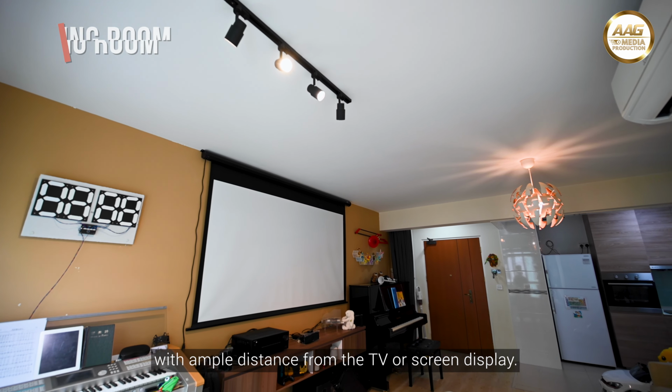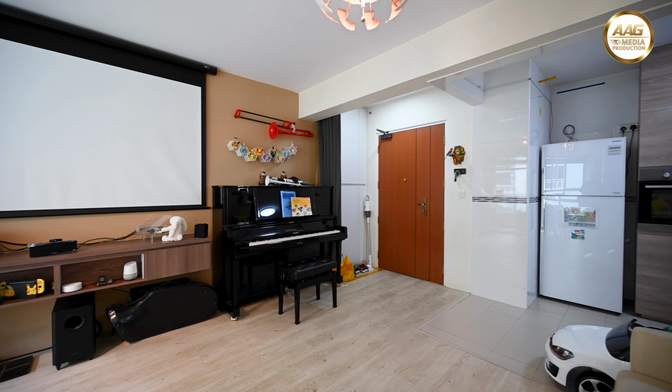Come, let us go! Our living room comes in a longish layout and easily fits a large sofa with ample distance from the TV or screen display. With a cozy and classy look, it is the perfect place for relaxation.